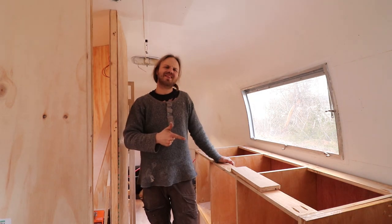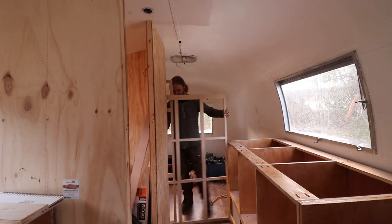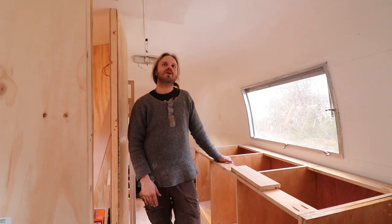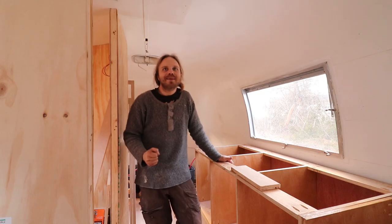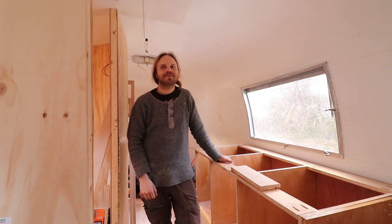Carcasses are installed. Yeah. Oh, baby. We've been waiting for this moment for a week. I've been saying, let's install the cabinets. Let's install the cabinets. It feels so good.